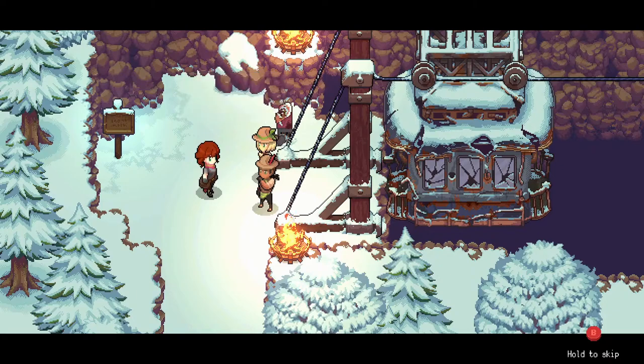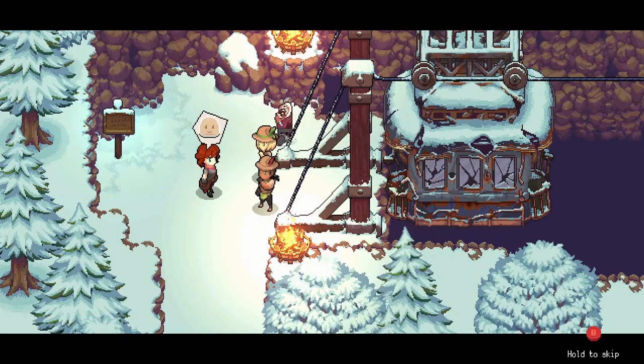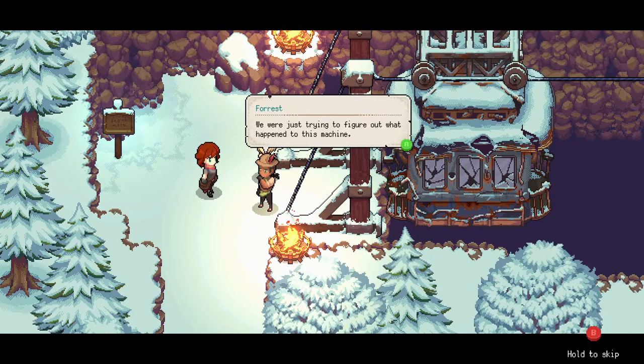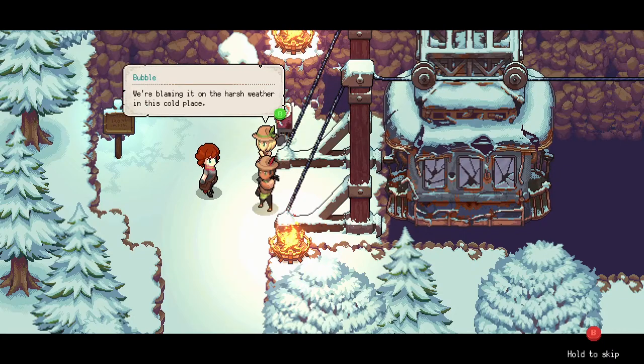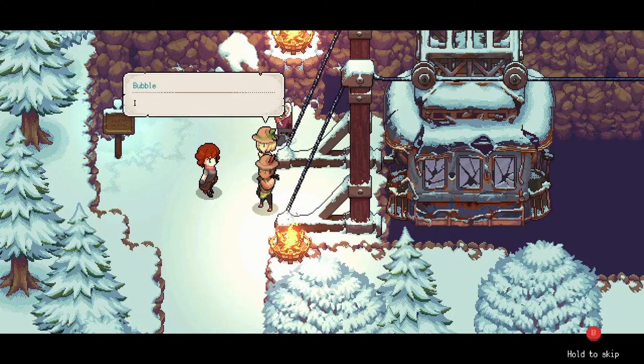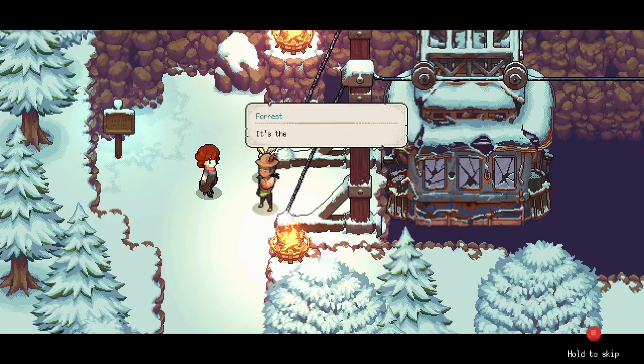Hey, it's the chemist. Looks like our chemist's already got the permission he needs this time. We were just trying to figure out what happened to this machine. We're blaming it on the harsh weather in this cold place. I swear we must have fixed it 6 times already. It's also frustrating that it's broken yet again. It's the single biggest problem we're facing here.